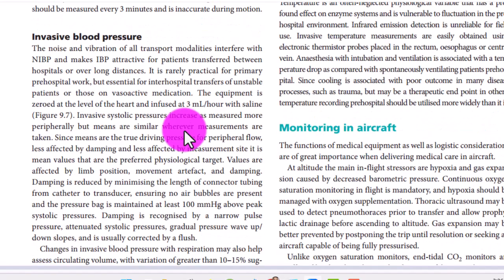Invasive blood pressure. The noise and the vibration in all transport modalities interfere with the NIBP and make IBP attractive for patients transferred between hospitals.